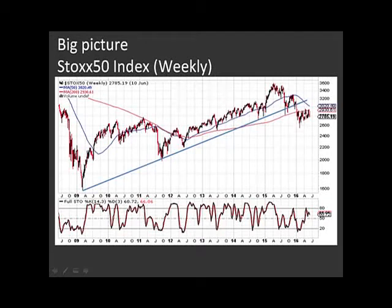And the market's really been consolidating underneath both the 200-week moving average there as well as the downward sloping 50-week moving average. Again, this looks to me like a little rising wedge pattern, which is vulnerable to breaking to the downside. And we've also got a head and shoulders pattern there evident.